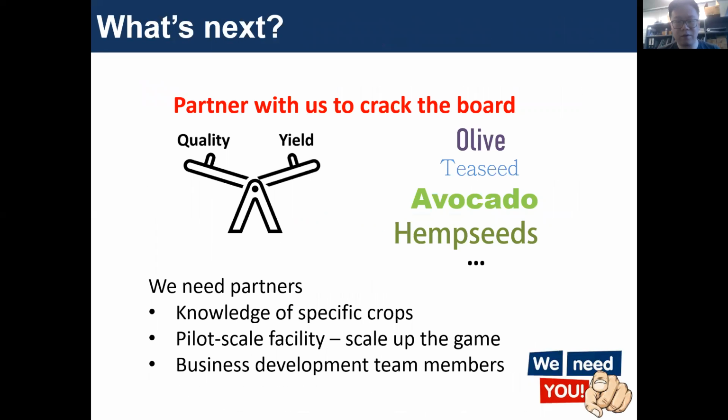For our next step, we want partners to help us to crack this board. Specifically, we would like to partner with growers and producers in the quality-driven segments to enable us for a technology demonstration. We also want to have a pilot scale facility to boost the technology readiness level and also teammates who could dedicate to the business development plan for our technology.